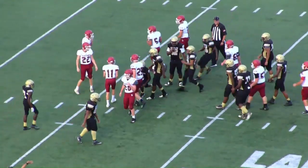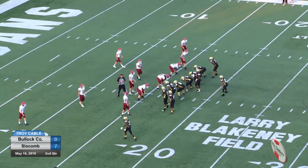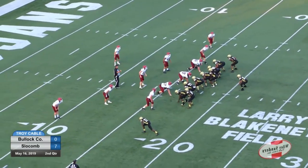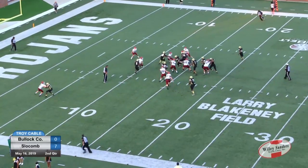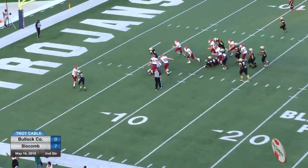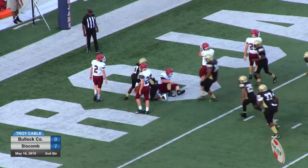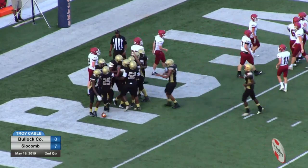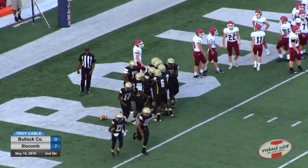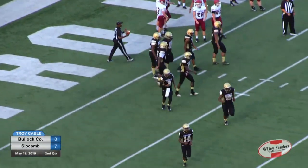Number 72, Colton Cook. 74, Justin Tucker. They're not all that big, but I tell you what, they are very aggressive. Same play again, and he's loose. They're finding ways to get it in the athlete's hands, and he runs the same play 3 straight times, and the quarterback runs it from the 38-yard line all the way to the end zone in 3 plays. 7-6, Slocomb with the lead.